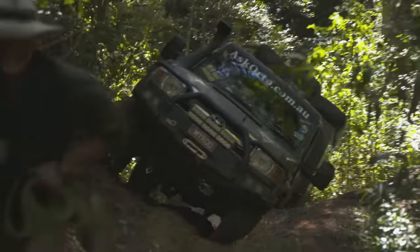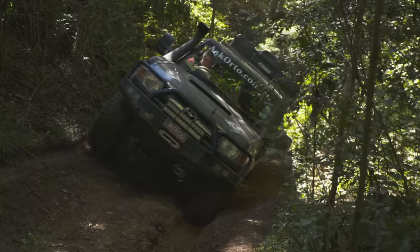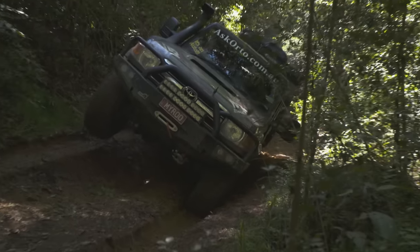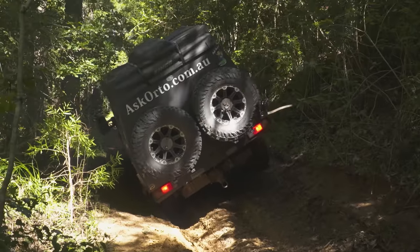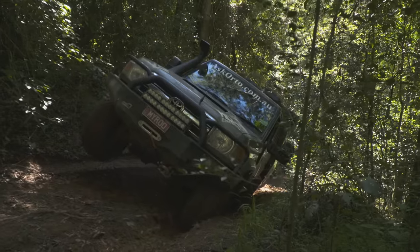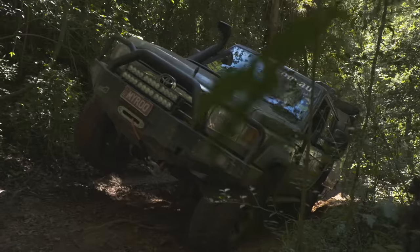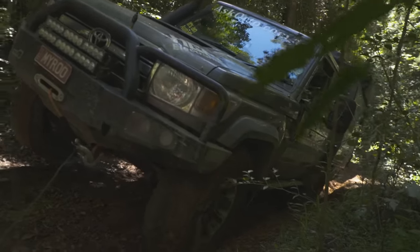If you've ever wondered what pure fear looks like, check out the look on Ash's face. There's got to be a lot of trust between father and son right now. Although, I reckon Ash would jump out if he could. Shit, how are we doing this? Oh. That's a hectic angle, but in true rocket style, he refuses to quit and slowly but surely continues to the top.